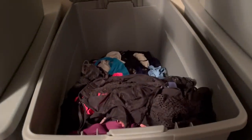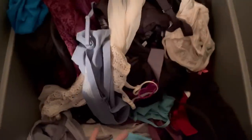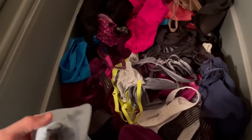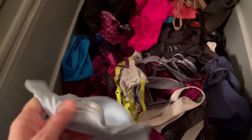Oh, the Victoria's Secret bras. Such a pain to find the one you're looking for. These are all Victoria's Secret bras. This one's going to be a little easier because it is kind of a blue color, so I'm just going to dig through here and look for this blue bra. And I think I just found it. Right there it is. Like I said, if I'm looking for a black one, or a color that I have a bunch of, it's a little bit harder. I have a ton of different styles that are black. I just want to make sure.